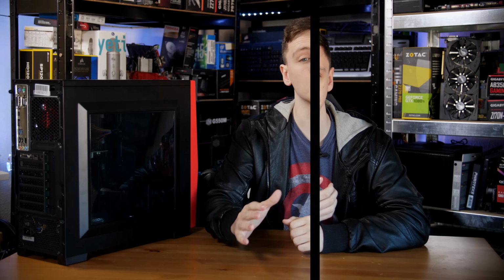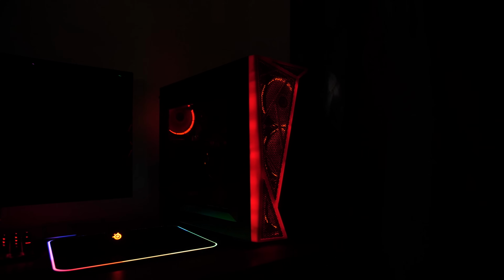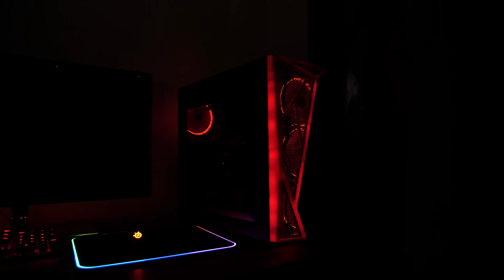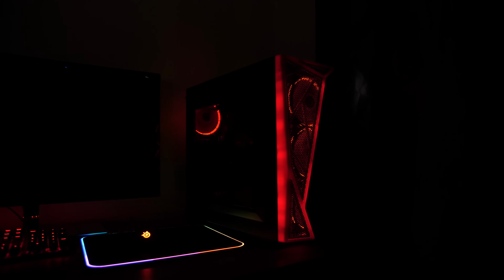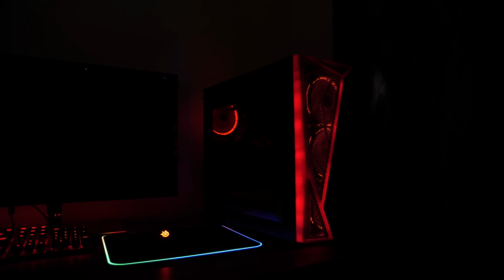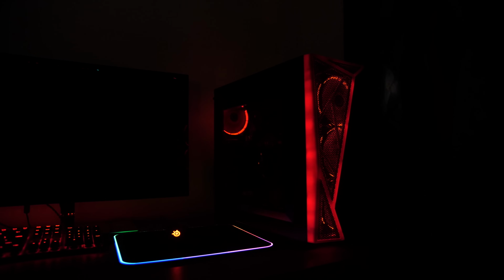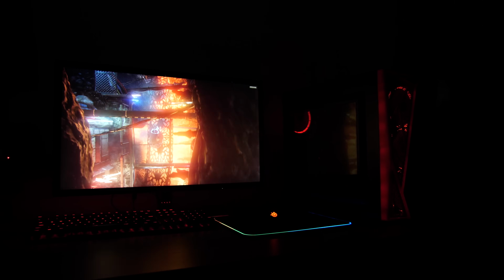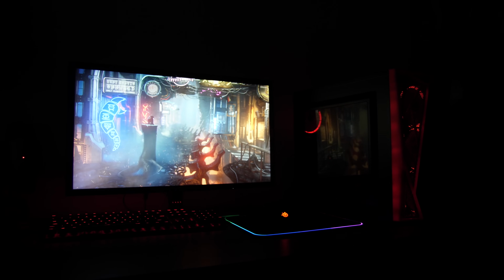The overall aesthetic for the system is really nice. They've included 3 GameMax red LED fans on the front, which does leave a very nice aesthetic, and actually because this is a fairly thin plastic on the front, the LEDs in the dark light up the entire bit of plastic, which does look really cool and adds a bit more of a gamery effect. Unfortunately I don't think you can turn these LEDs off, so if you want a more subtle system, this one might not be for you, but if you do want that gamery aesthetic, this one might be for you.